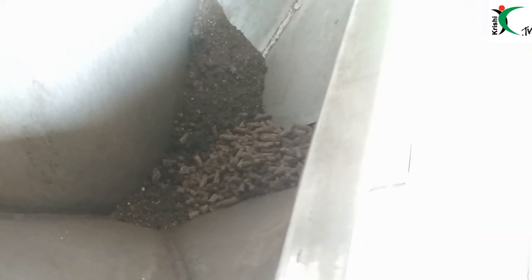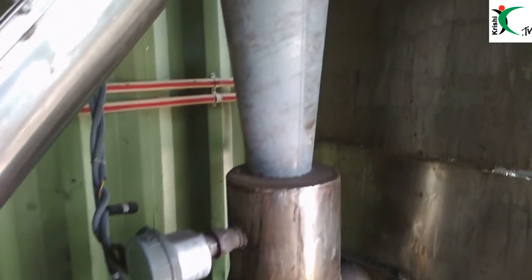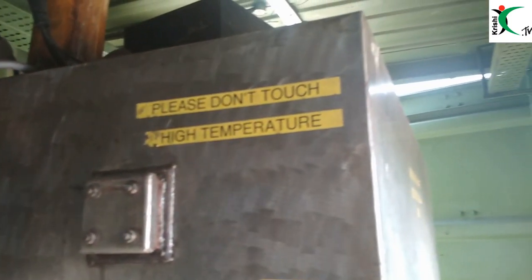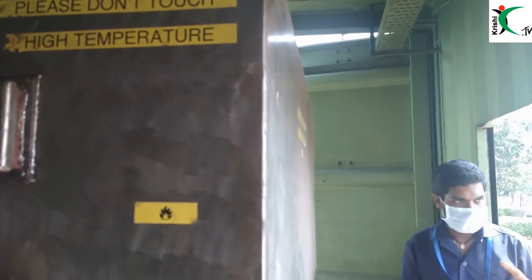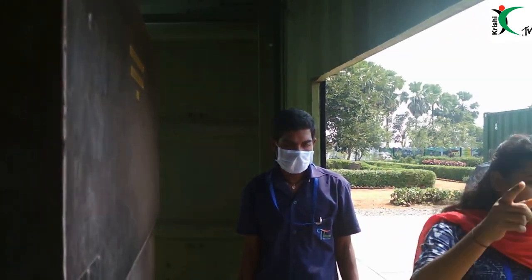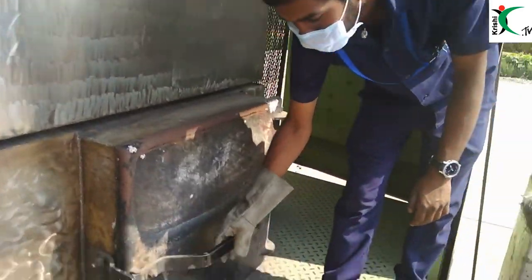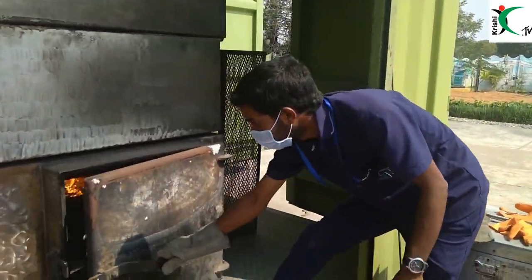If there is any combustion gas, it will be released into the atmosphere. So this is the hot water tank, where we are supplying energy to the pasteurization and dryer, and then it is coming back here only. This circulating energy we are using here.